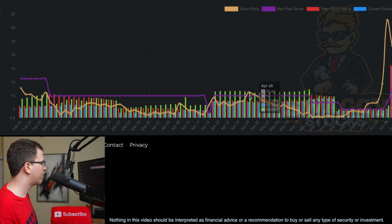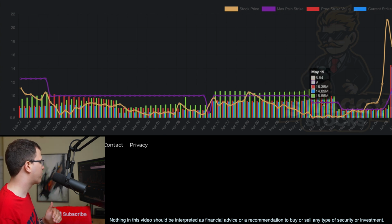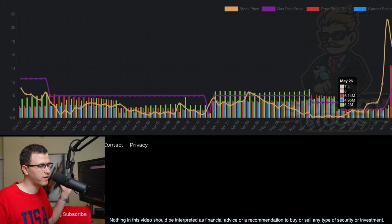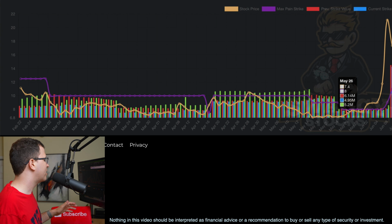We saw a little bit of an uptick on the 28th, by the way, which went above the maximum pain strike price very briefly. Then we have May 17th. The strike price was at $9. The price of the stock was at $6.84. We actually saw it continue in that $6 range right when I started my very first video. I believe my very first video was $6.92. And so on that date, we saw the strike price at $8 for this stock.